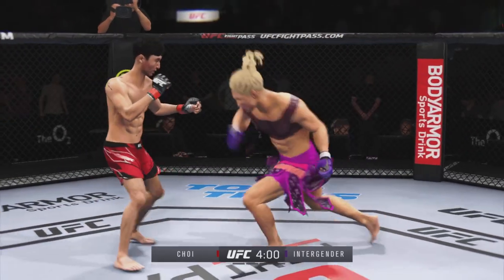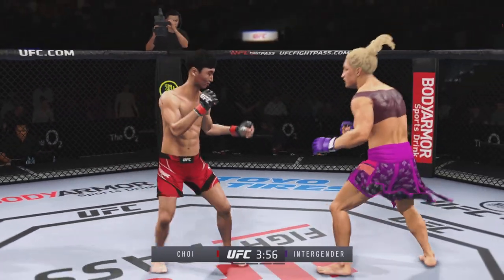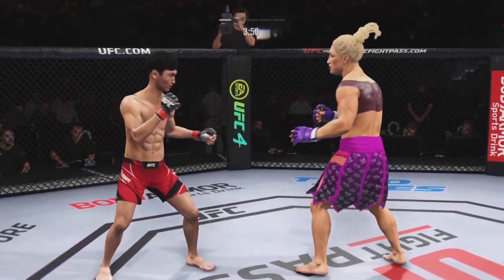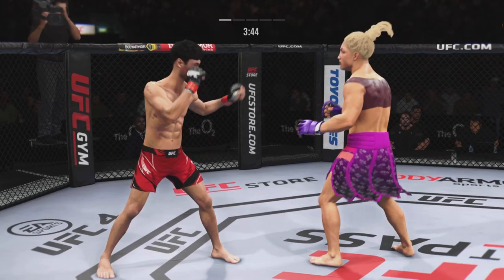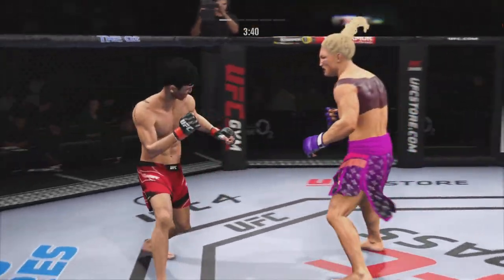Wow. Oh, how good is this? One minute into the fight, and we got a full-on brawl. These guys said that they were going to point to the center of the octagon, and they were going to fight. Did I believe them? No. So right now, I am so wrong. They are doing exactly what they said. Yeah, shades of Max Holloway against Ricardo Lamas back in the day.